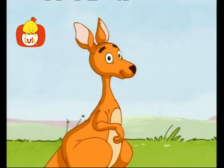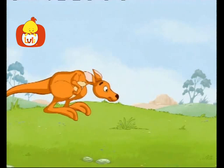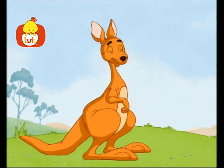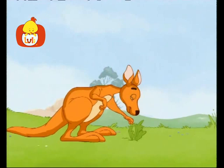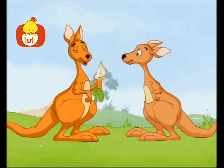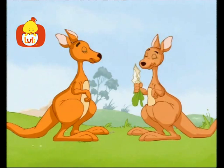What does a kangaroo eat? Grass. The kangaroo likes to eat green grass. Yum! The kangaroo also eats roots. Kangaroos have finished eating.